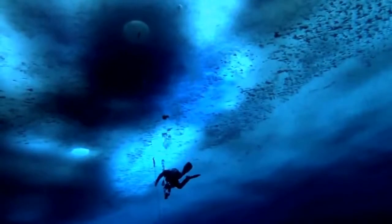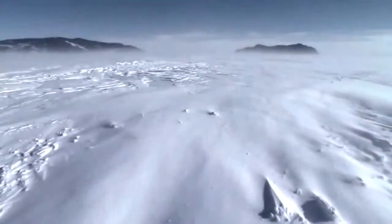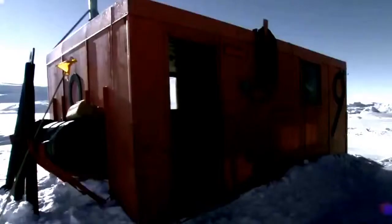After about 40 minutes, you start to really get cold. It's time to get back to that warm hut. Under the ice, you have no clue what the weather's been doing, but this is Antarctica. It's sure to be different. When you come out, you get oriented by looking for Mount Erebus. There it is, smoking away in the distance.